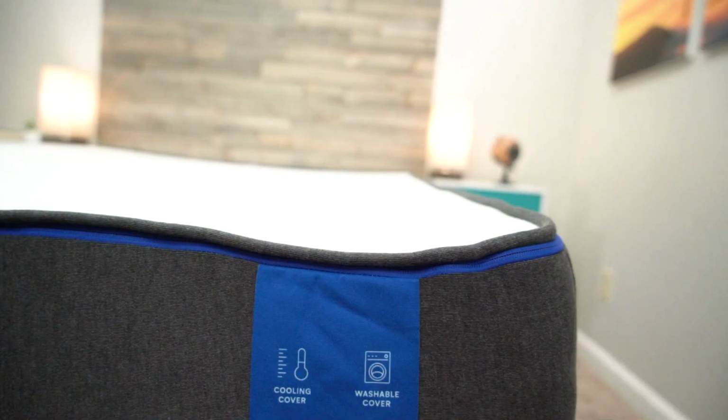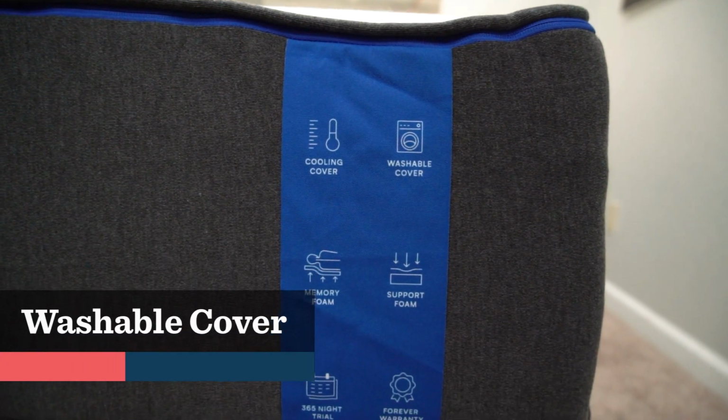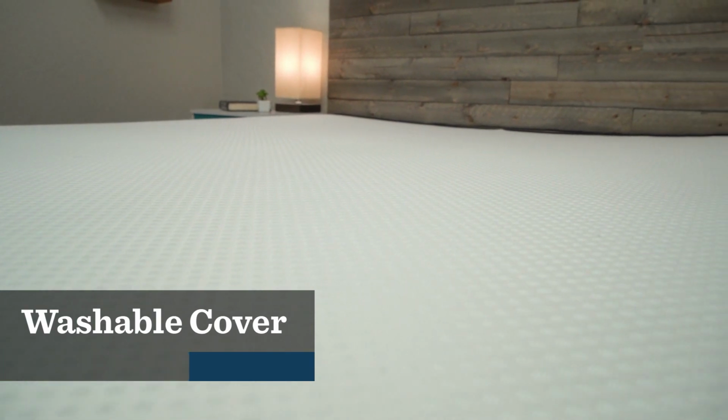Really quickly, there are a couple more additional things I want to mention, little X factors for you. The Nectar mattress does come with a washable cover. This means you can zip the cover off and toss it in your washing machine for a deep clean. Most mattress covers, like the one on Purple, you're going to have to spot clean. It is definitely not the easiest thing in the world to take the whole cover off and then put it back on again. But it's a pretty nice feature to have if you happen to get your cover dirty.